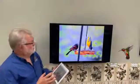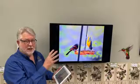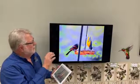And then, of course, the rock stars this time of year are the Orioles. This is both a Baltimore Oriole on the right, the bright orange one, and the burnt red one is an orchard Oriole, 2 different species. They come to the feeders, and they love it. The orchards are a little bit smaller than the Baltimores, and these are both the males.